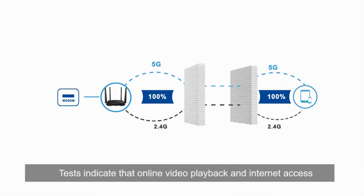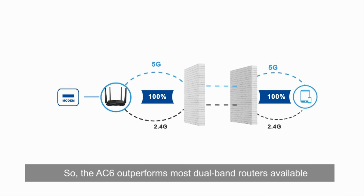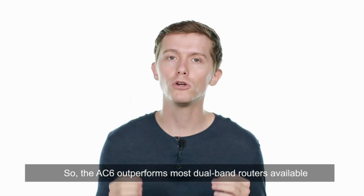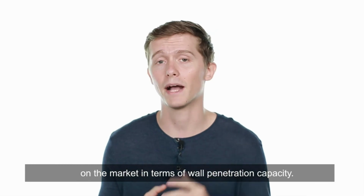Tests indicate that online video playback and internet access over 5 GHz are normal behind 2 walls from the IPv6. So, the IPv6 outperforms most dual band routers available on the market in terms of wall penetration capacity.